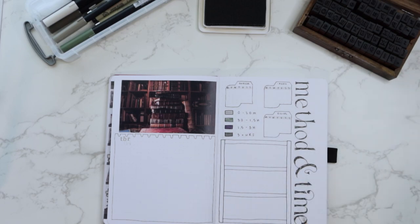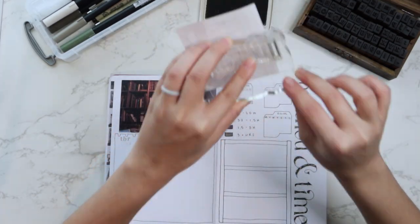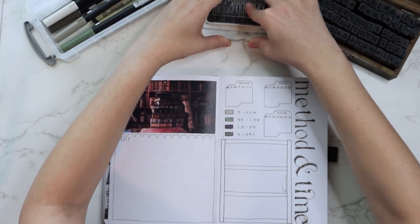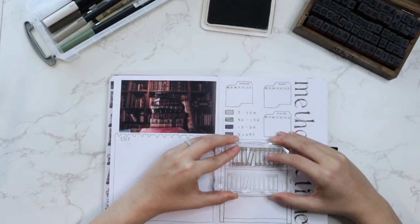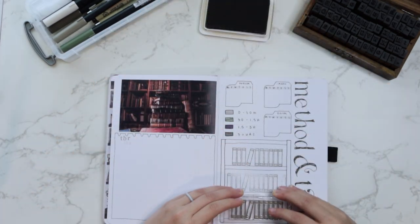I did not prep my stamp well enough. So when I start on the middle section, it doesn't really look very good. The top shelf and the bottom shelf look great, but since I didn't prep my stamp well enough, it didn't hold the ink, and then I tried to stamp over it and it didn't look good. So the top shelf and the bottom shelf look great.